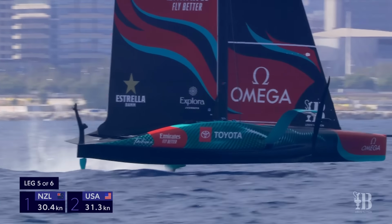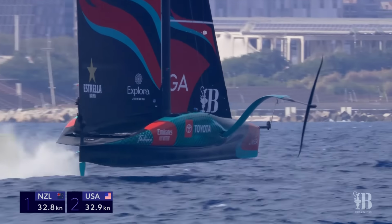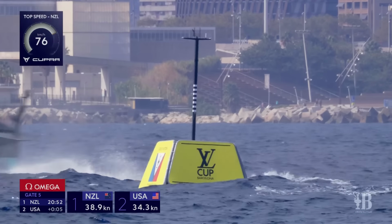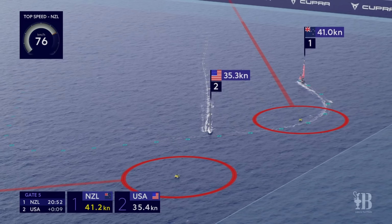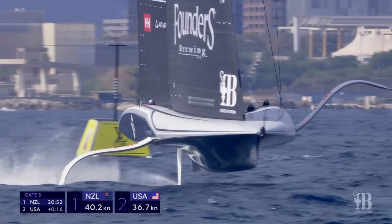Top gate for the final time in this 14th race of the Louis Vuitton Cup Challenger Selection Series. The defender of the 37th America's Cup, Emirates Team New Zealand, rounding the mark and heading home. Is there anything more to play out? Stay with us and find out. American Magic coming into the left-hand mark as you see it. Down here in 3, 2, 1, your wheel.